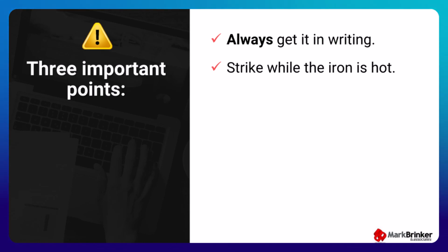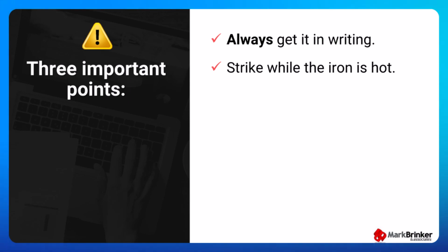Second, strike while the iron is hot. If you just completed a project and your client is happy with your work, ask for their testimonial ASAP, because those good vibrations will dissipate quickly.